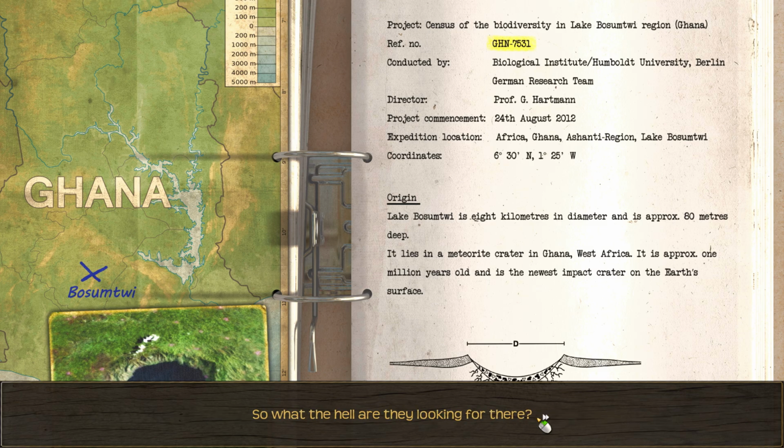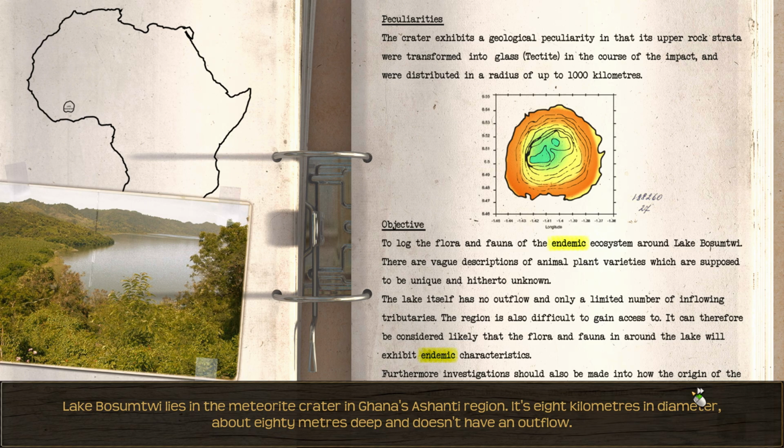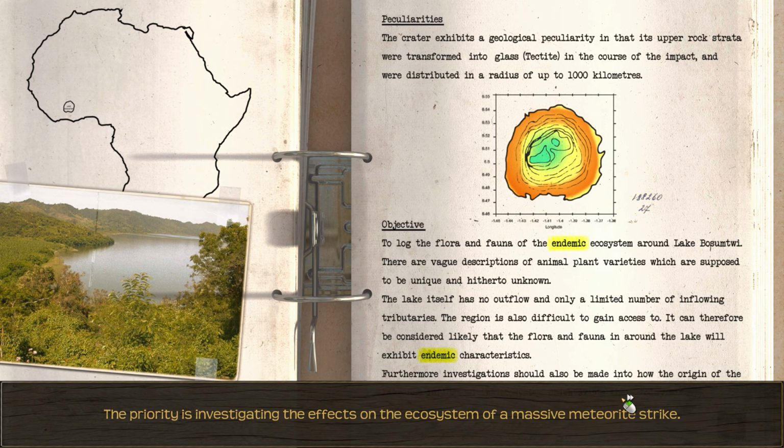So what the hell are they looking for there? Lake Basomtwi lies in the meteorite crater in Ghana's Ashanti region. It's 8 kilometers in diameter, about 80 meters deep, and doesn't have an outflow. The ecosystem and the lake are endemic, meaning there are lots of plant and animal varieties that are unique to that location. The priority is investigating the effects on the ecosystem of a massive meteorite strike.